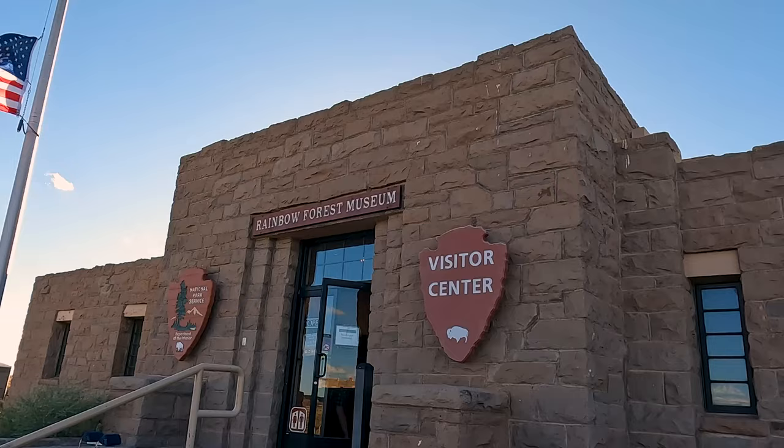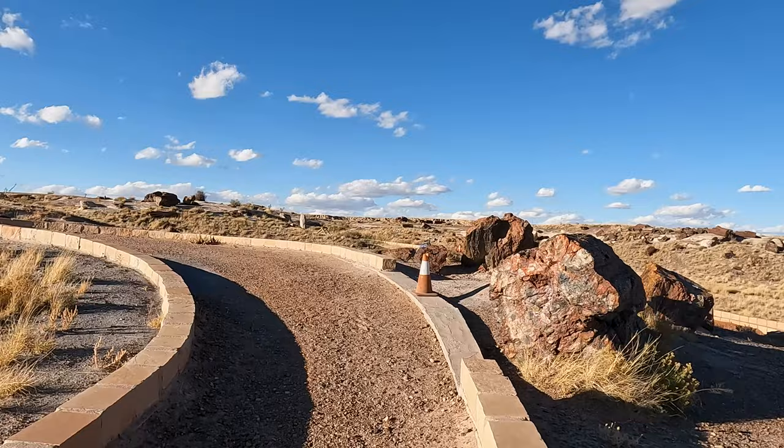We luckily had just enough time to visit the Rainbow Forest Museum and Visitor Center, which had its own trail that featured some of the largest petrified logs in the park.